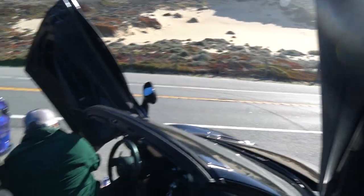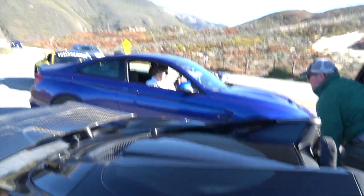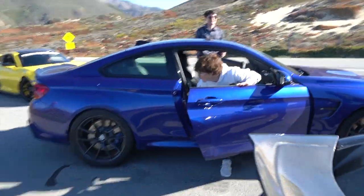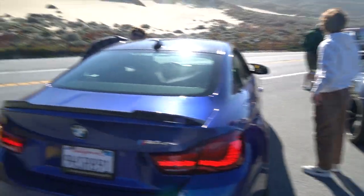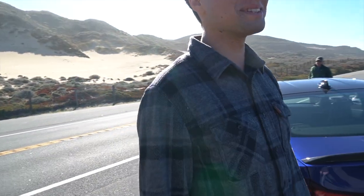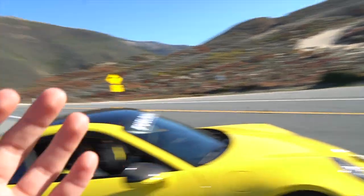Guys, when I say this is a car, this is a car. Zeke, what do you think watching it from the back? I couldn't imagine, dude. Dude, I'm like shaking. Mustafa, driving the M4CS, beautiful car. What do you think of the 720S from the back? I can't compete, man. Dude, this car is amazing.